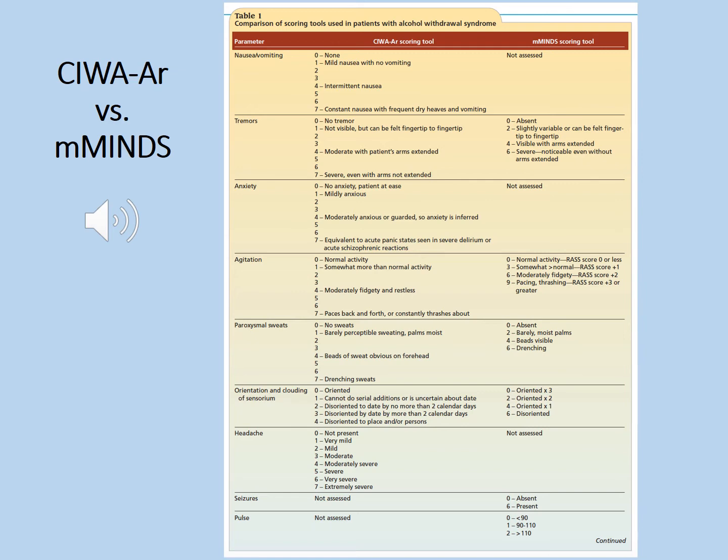Each parameter of this tool is based on a scale of 0 to 4 or 0 to 7 with a maximum score of 67. If the patient is unable to answer a question due to being intubated, CAM positive, obtunded, etc., they receive a 0 for that parameter, which can lower their score and affect their treatment.